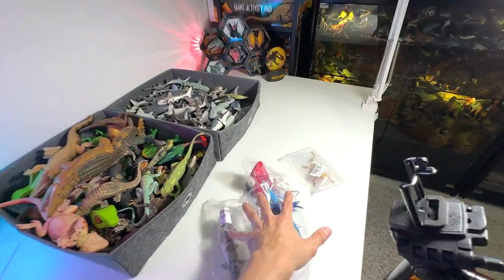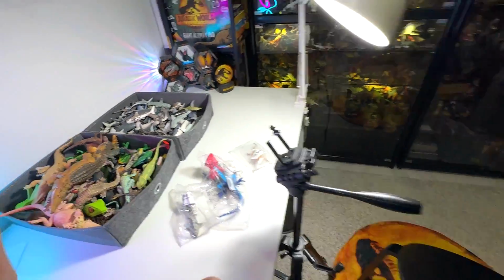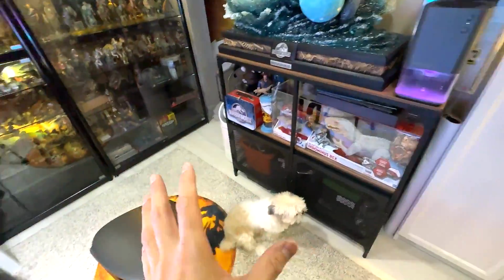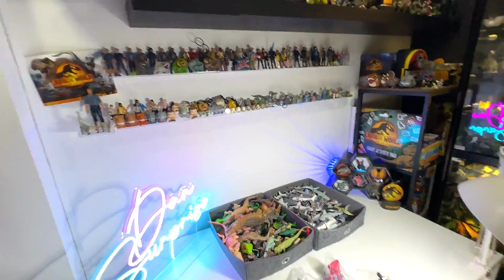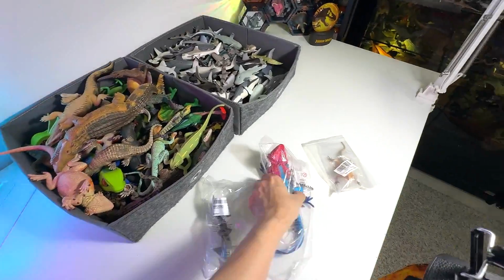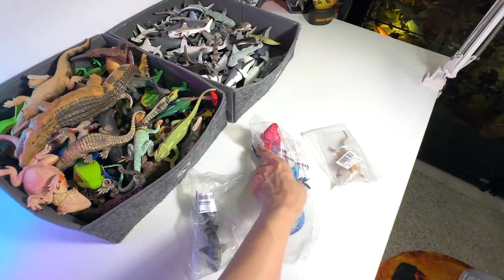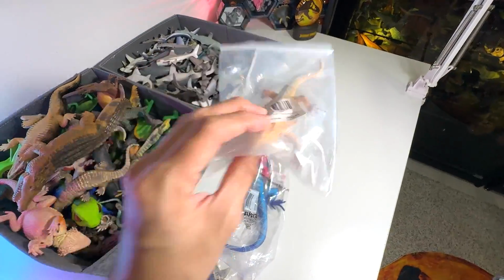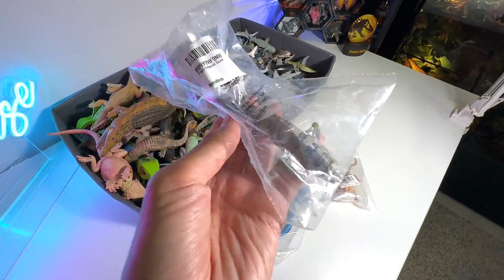Today we have 3 figures to add to our collection. And say hi to Tutu, who is quite scared right now because it is raining outside. Whenever it's raining, Tutu will be here with me in the Dino Dungeon. Okay, so today we will be adding 3 figures. Wow, a new lizard, another new lizard, and a shark right here.